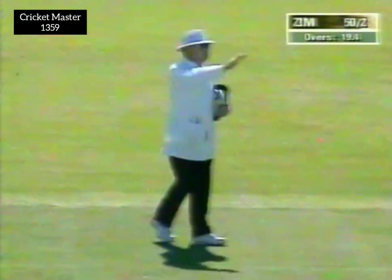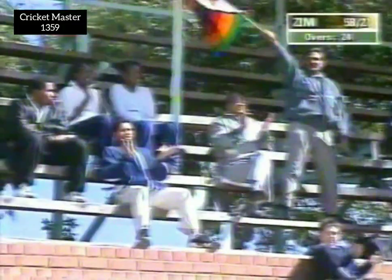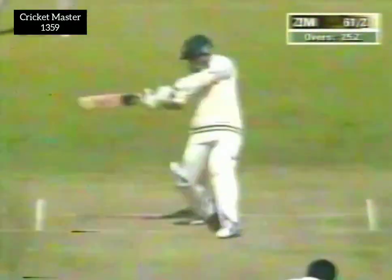That's pulled away. That's a fine shot to get off the mark. Man at fine leg. That came out of the middle. So that'll give him lots of confidence. That's a fine shot. Over pitched from Srinath. And Campbell very quickly onto it. Second boundary for him. That's punched off the back foot. No need to run for that. That will reach the boundary.